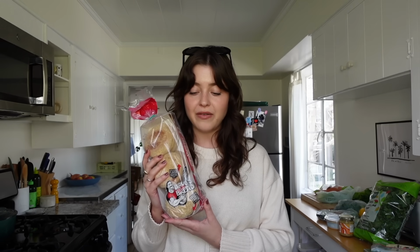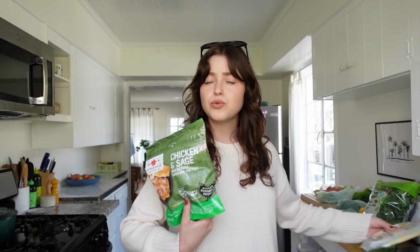We got large brown grade A eggs. There were very few options available, so that is what we have today. Kyle got some English muffins. I wish gluten-free English muffins were good. I feel like technology just hasn't quite gotten there yet. He also got these chicken and sage breakfast sausage, which I've never tried before, and mild cheddar. Mild cheddar, not wild cheddar.